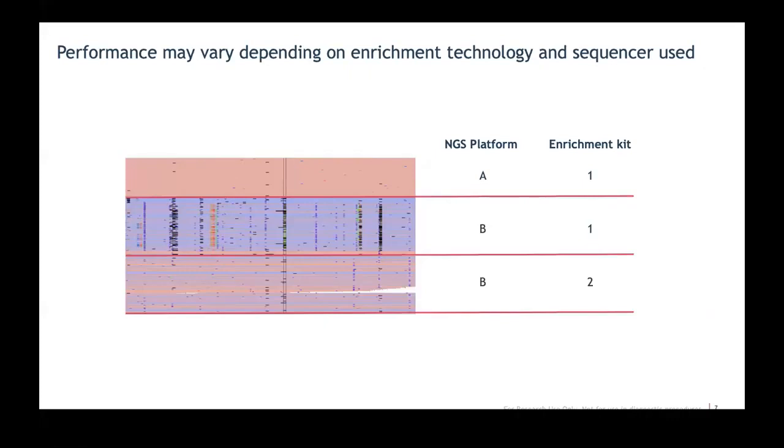Now, the performance may also vary depending on the sequencer used for your particular application. So here you can see an example where the same genomic region was sequenced using 2 different sequencing platforms and 2 different kits. As you see, with one sequencer and enrichment kit number 1, we get relatively little noise, but using the same kit with another sequencer yields a lot of noisy signal. However, if you keep the same sequencer and use another kit, you can decrease the amount of noise observed in the sequencing data.